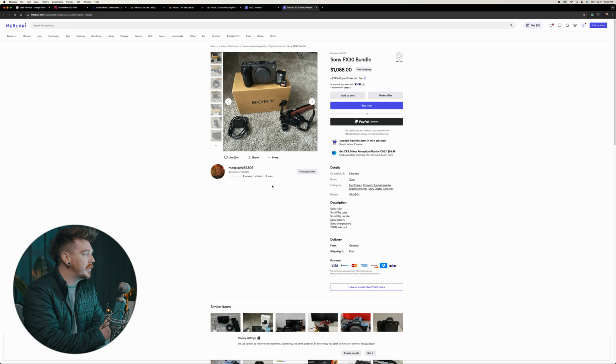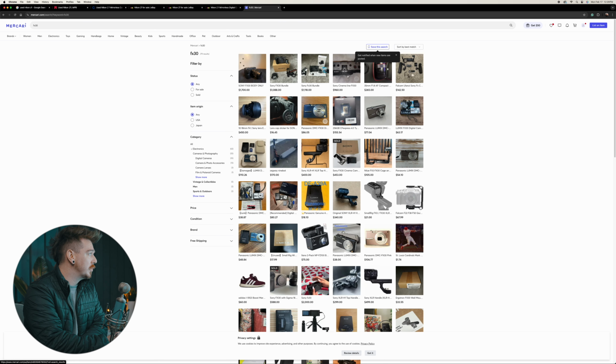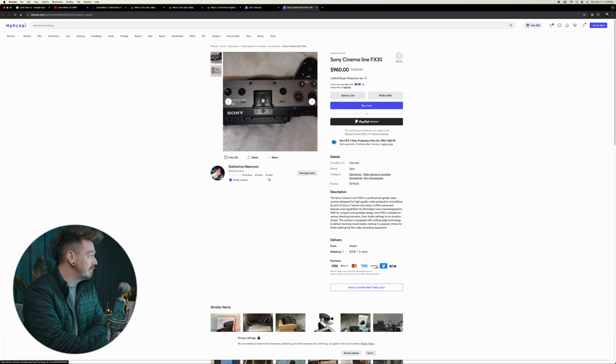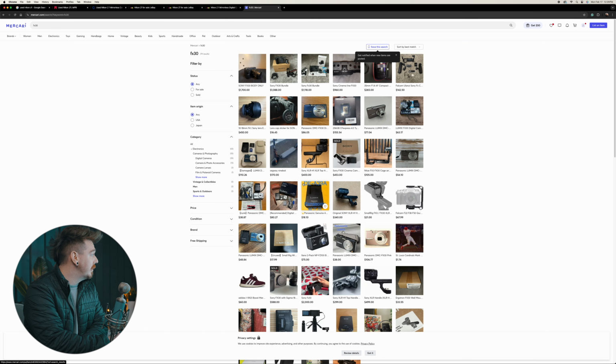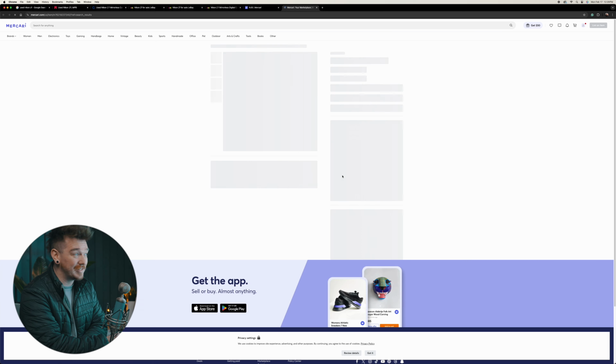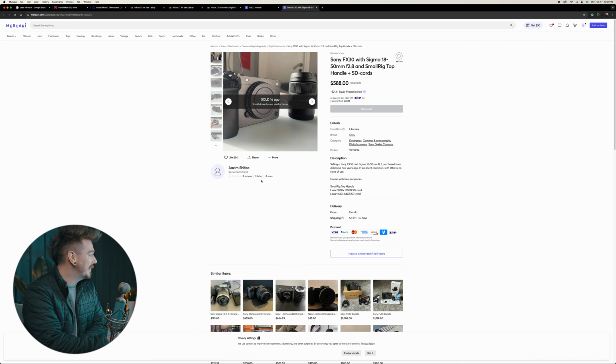If it seems too good to be true online when you're buying a camera, it is. It's just not worth it, especially when you're spending well over $1,000 on camera gear. It's just not worth the risk. Here's another one, $960. Again, seems too good. Yep, 0 and 0, because it's probably a scam. There's probably a bunch of those on here. Here we go, $588, and it's sold. 0 reviews, 0 sales. Somebody got scammed. Sorry. So, yeah, that's a bit of a shame.